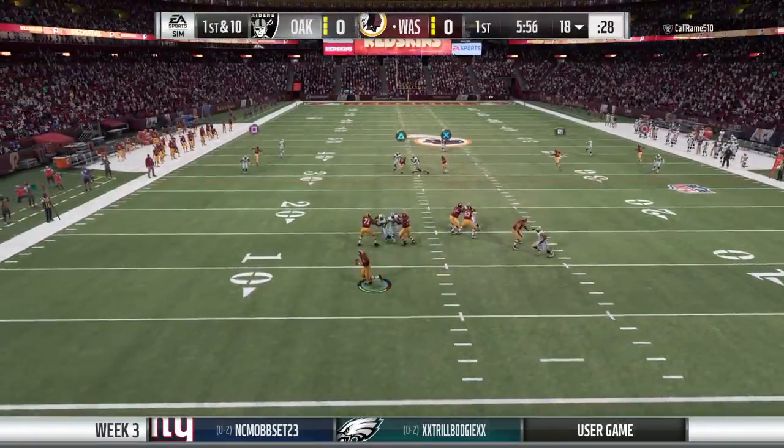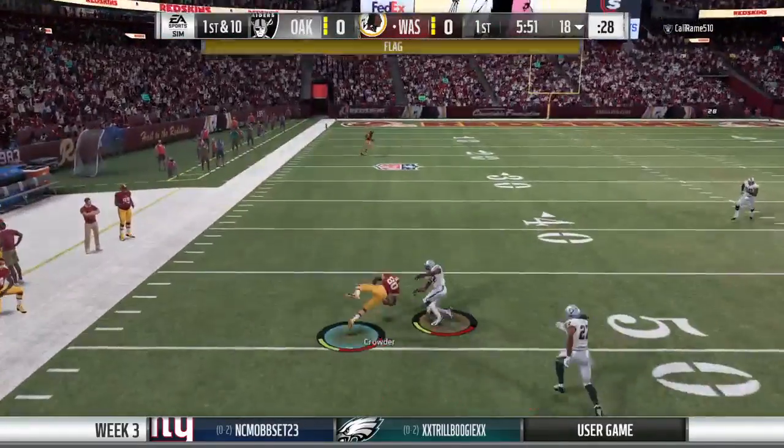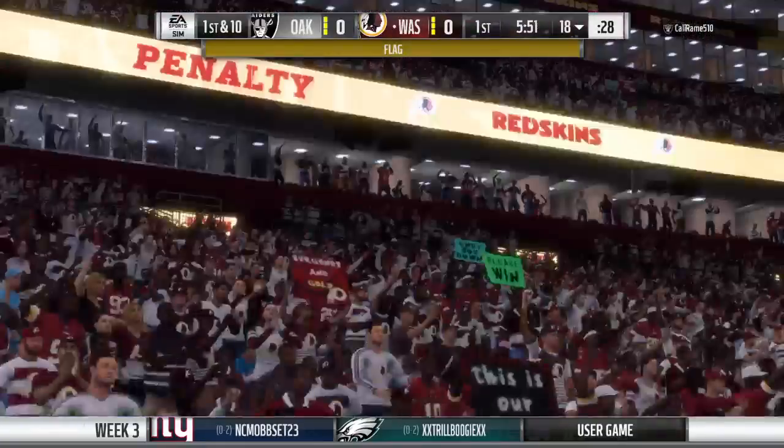Now a first down throw. It's Smith being chased out left. Oh, he's going to air it out right away. Well, this is taken in. It's complete.